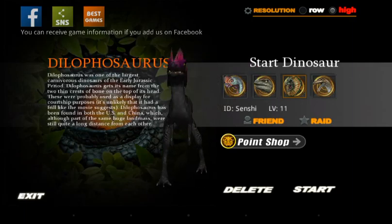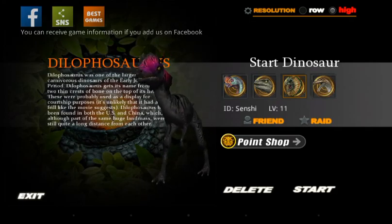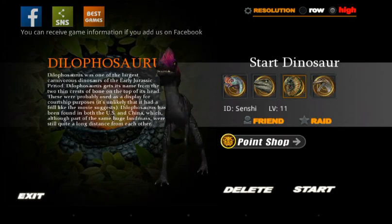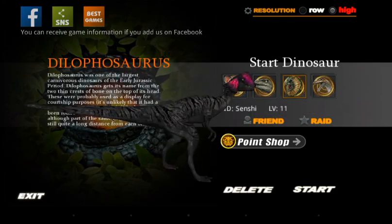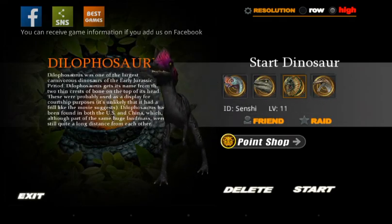Dilophosaurus was one of the largest carnivorous dinosaurs of the early Jurassic period. It gets its name from the two thin crests of bone on the top of its head. These were probably used as a display for courtship purposes. It's unlikely that it had a frill, like the movie suggests. Dilophosaurus has been found in both the US and China, which, although part of the same huge landmass, were still quite a long distance from each other. So in Jurassic Park, the frill when he sprayed the guy in the truck probably didn't happen.